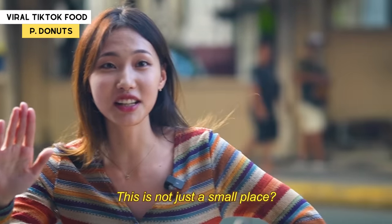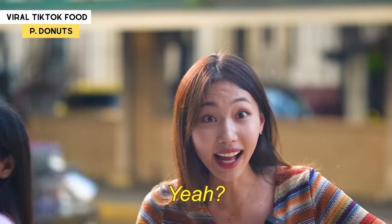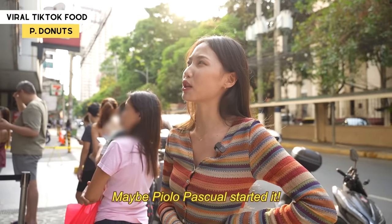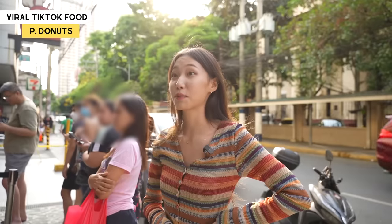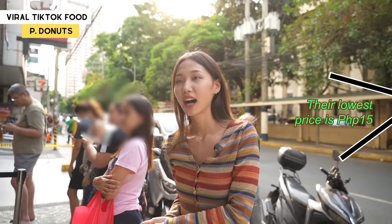What? This is not just a small place. Is it a chain? Yeah? Filipino? Maybe Piolo Pascual started it? The owner? Hindi naman. Fries. The lowest price is 15 pesos.